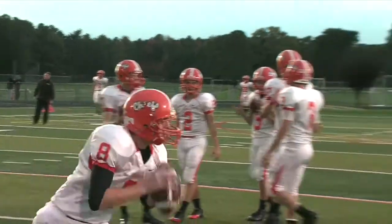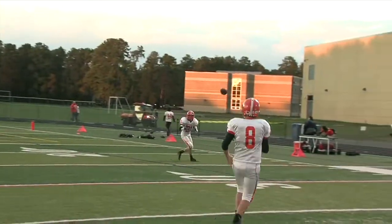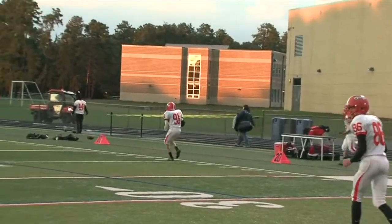But I want to make sure a game like tonight will be important to come back to good things. Cherokee runs the ball extremely well. They have a great offensive line. They have some outstanding backs. And that'll be a challenge. We're really looking forward to a great contest tonight. I'm sure it'll be an exciting game for both teams.